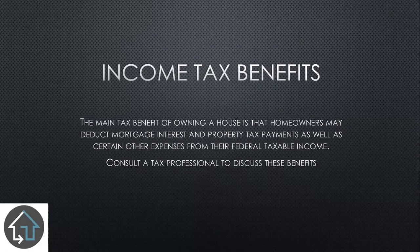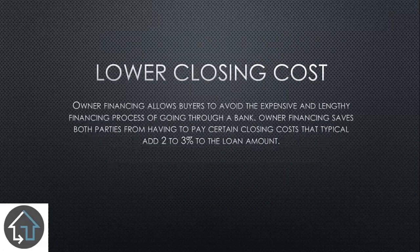So, income tax benefit. The main tax benefit of owning a home is that homeowners may deduct mortgage interest and property tax payments, as well as certain other expenses, from their federal taxable income. Again, we're not tax professionals, so consult a tax professional to discuss these benefits. Now, another thing here is lower closing costs.